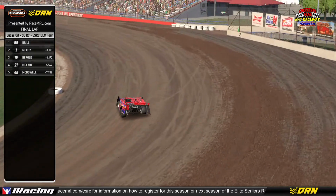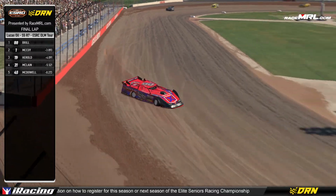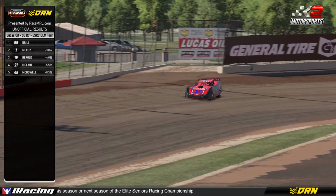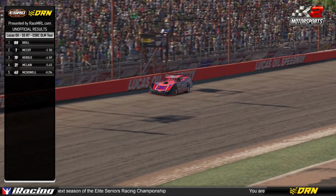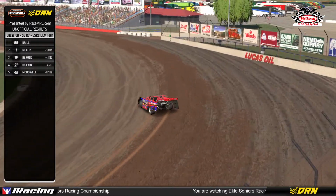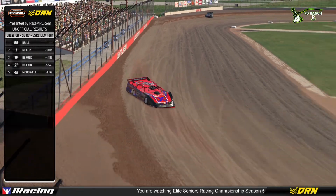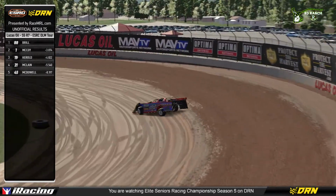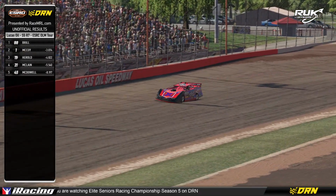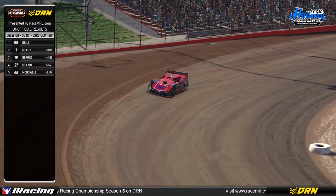So, I mean, but on the dirt side of things for the Elite Seniors Racing Championship, there's really no contention there. I mean, there is, but Andy Patton's 8 points away. You got to make up 8 points tonight to be able to go and do that as Brill crosses the line. Your heat race number 2 winner here, Scott. Brett McCoy in position number 2, Russ Herold position number 3, Quinn McLean for 4, and Tim McDowell rounds out the field in position number 5.